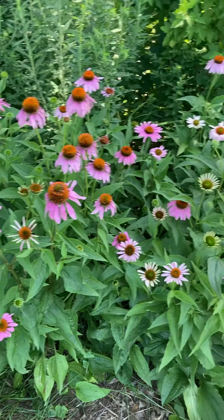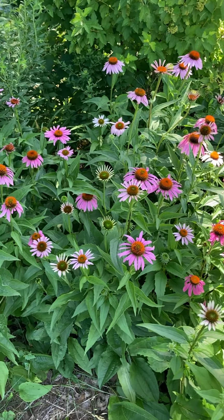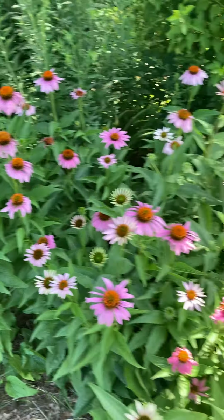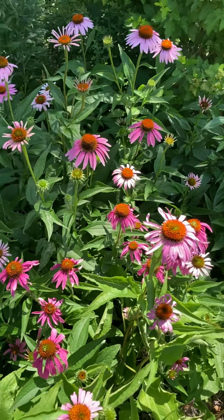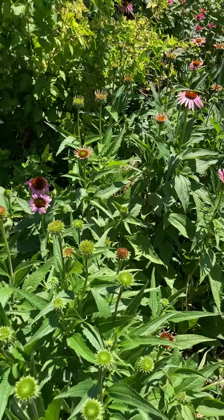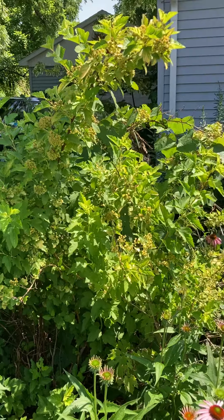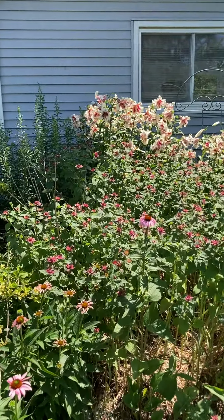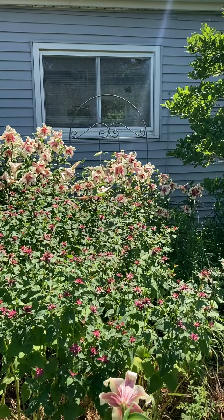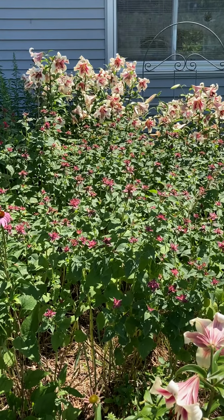So on this end, I actually have species purple coneflower. They're not a named variety. They are the actual species that I got from seed. And coneflowers do like to self-sow if they're happy. So they've been very happy here. In here I've got a yellow-leafed ninebark. And in the back I've got some Oriental lilies fronted with the raspberry beebalm.